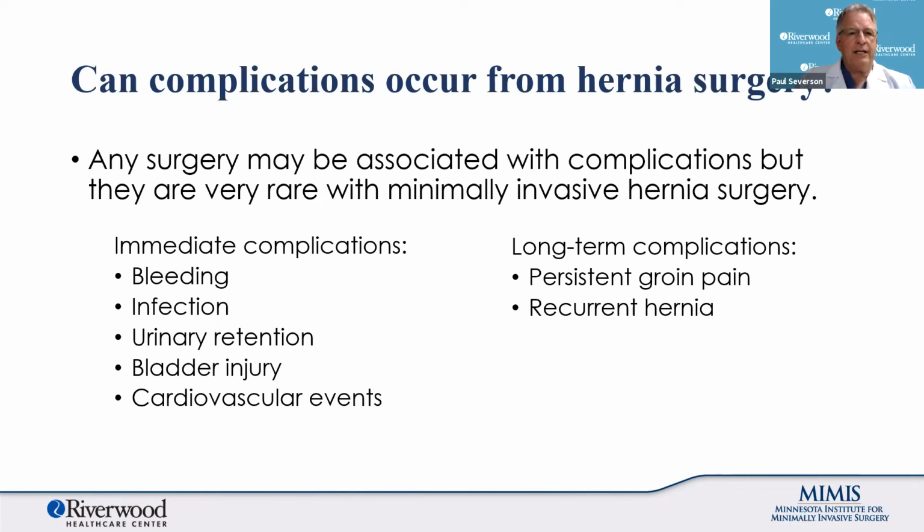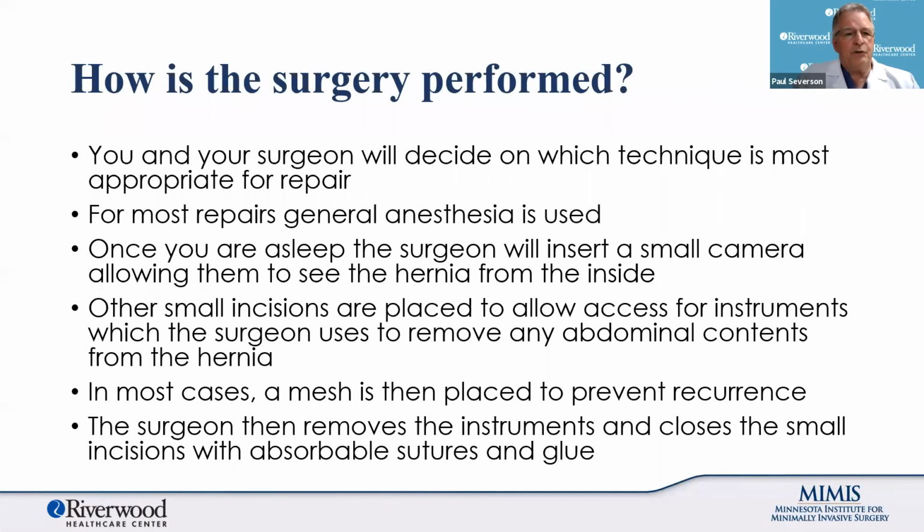So let's go on to the next slide and talk about how the surgery is actually performed. Well, first you've got to come in and talk to your surgeon.